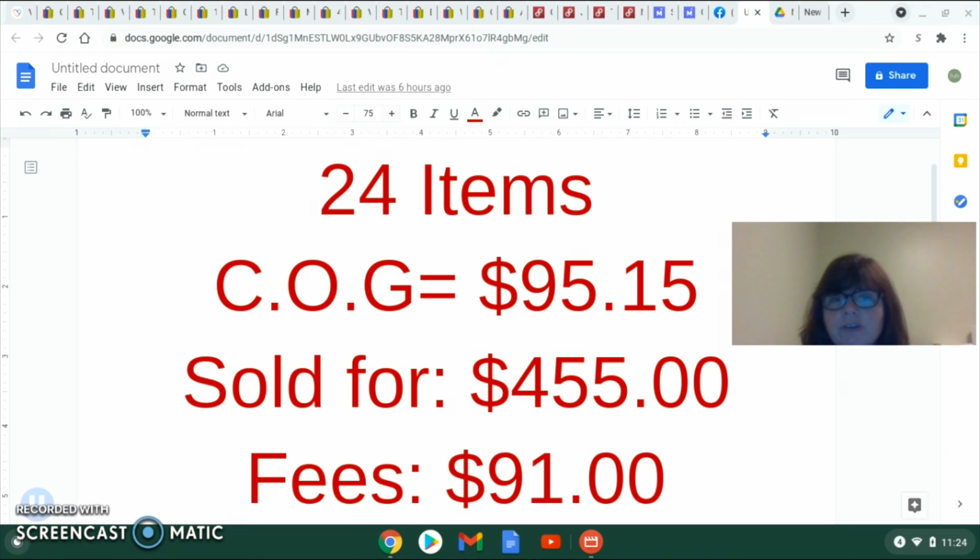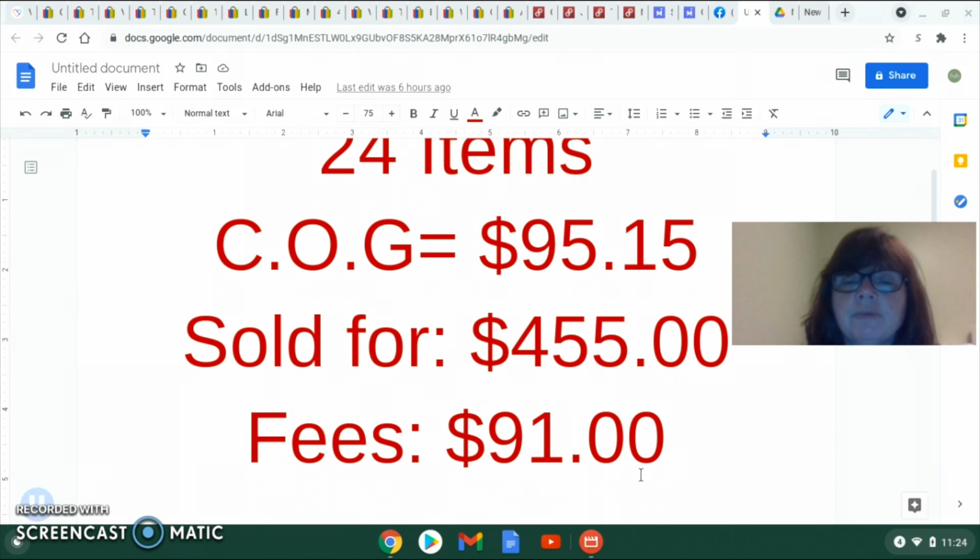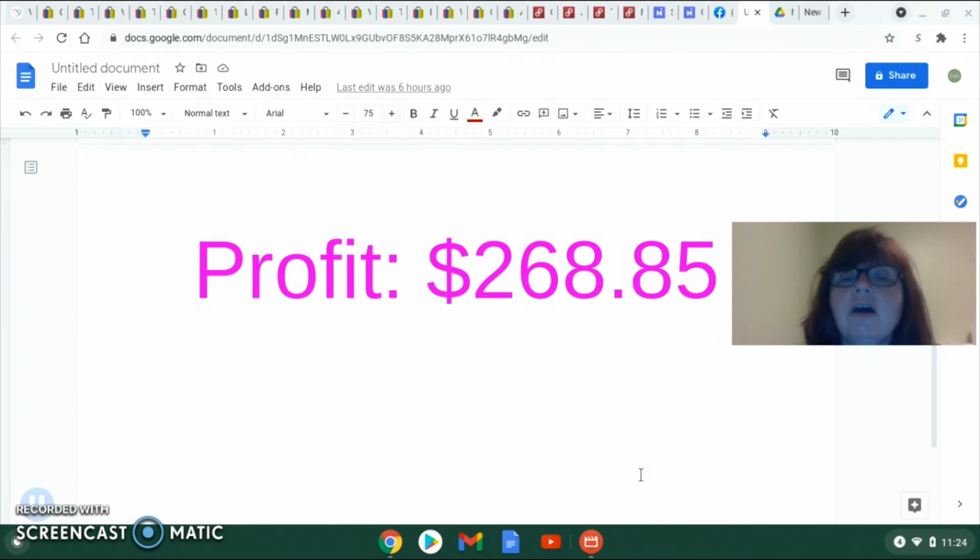In fairness, that's a high estimate because the bulk of my items sold on platforms that charge less than 20%, because eBay, Facebook Marketplace, and Mercari are closer to 10%. But in the interest of just being conservative, I went with the conservative number of $91, and that left me with a profit of $268.85, which is really, really nice.